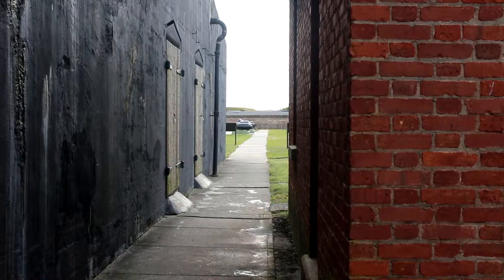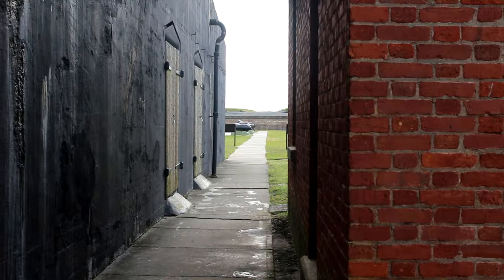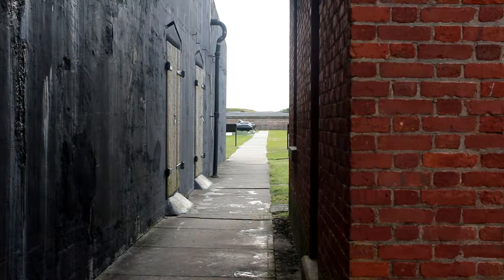Cool. So this is an area I haven't actually been to before. It's something, Jasper Monument or something. My husband just found something over here, so we're just gonna look over here really quickly.